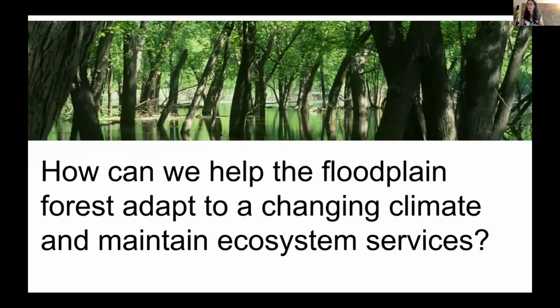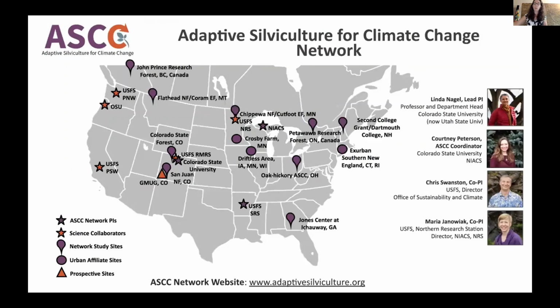And so that really pushed us into this project and this question that we have, which is how can we help these floodplain forests in the urban context adapt to a changing climate and maintain the variety of services that they provide. We worked with the Adaptive Silviculture for Climate Change network, which has been introduced already, but in case people came in late, ASCC is a collaborative effort to establish a series of experimental silvicultural trials across a network of sites. One of the major goals is to co-develop robust operational examples of how to integrate climate change into adaptation and silvicultural planning and the on-the-ground actions that are really happening.